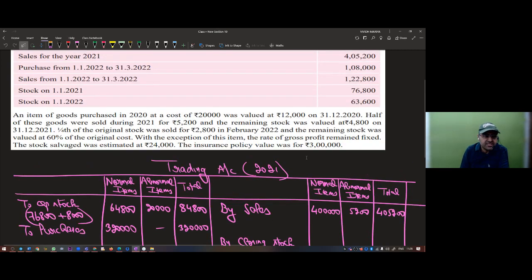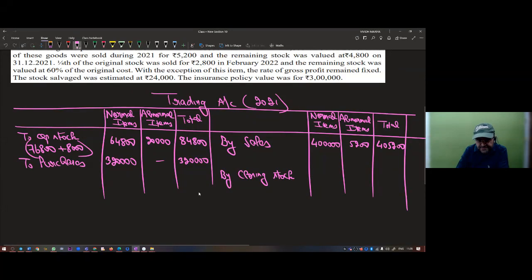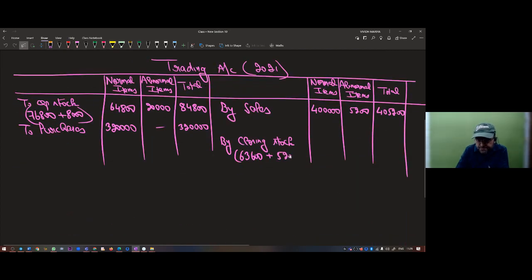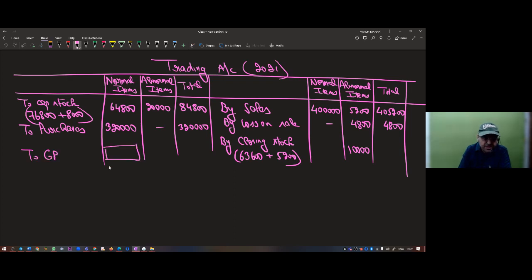The closing stock is given as 63,600. It includes half the stock, half is sold and half remains, costing 10,000, but now it is valued at 4,800, down by 5,200. The sold portion has a loss on sale. The loss on sale is 4,800. In normal goods, there will be a gross profit, which will be the balancing figure.